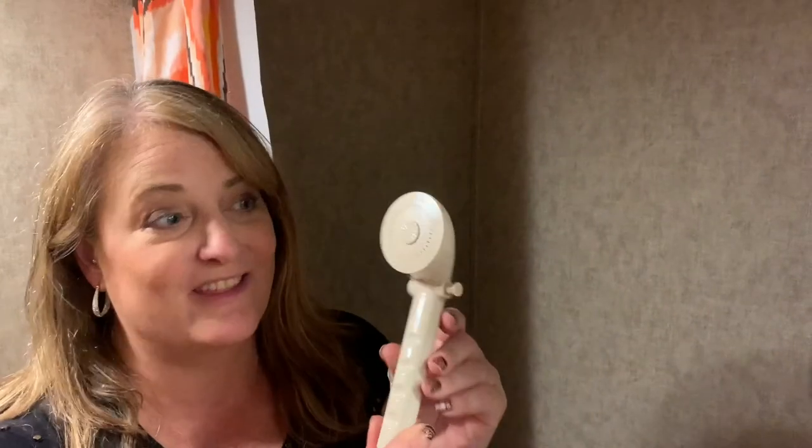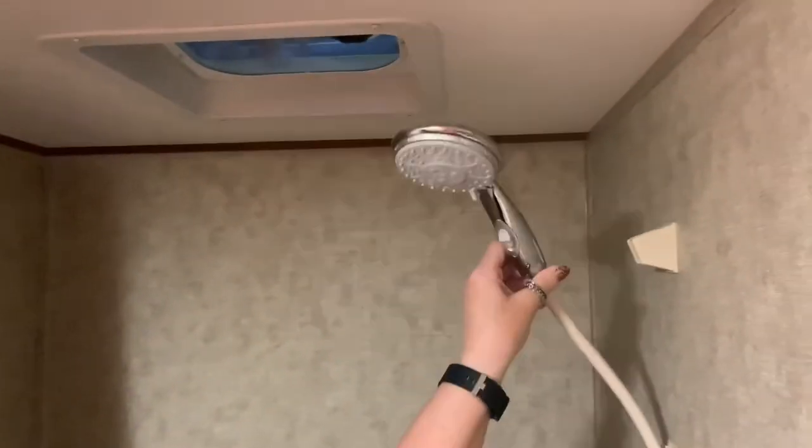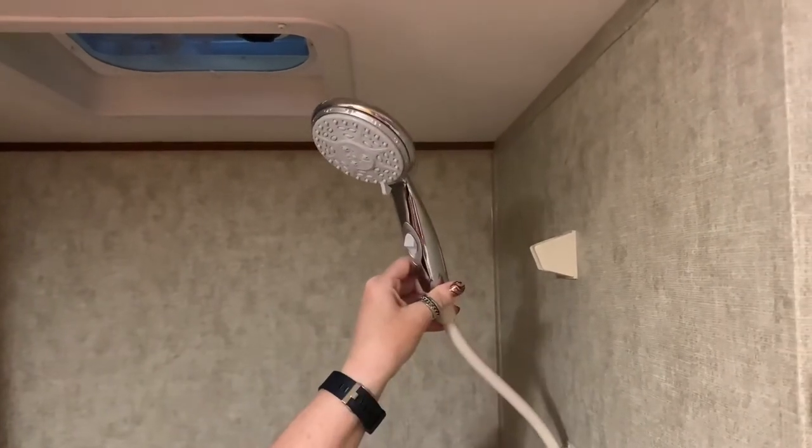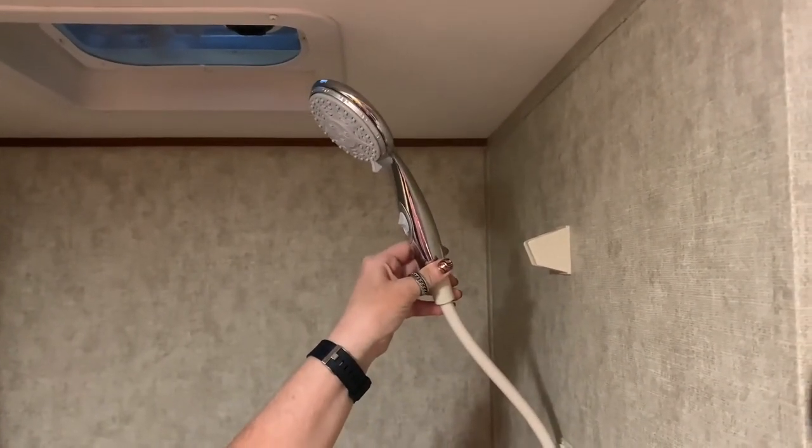This is the shower head that comes standard in the camper. So we changed ours out to one that you can change the settings on, and it also has a shutoff valve to preserve water when you're showering.